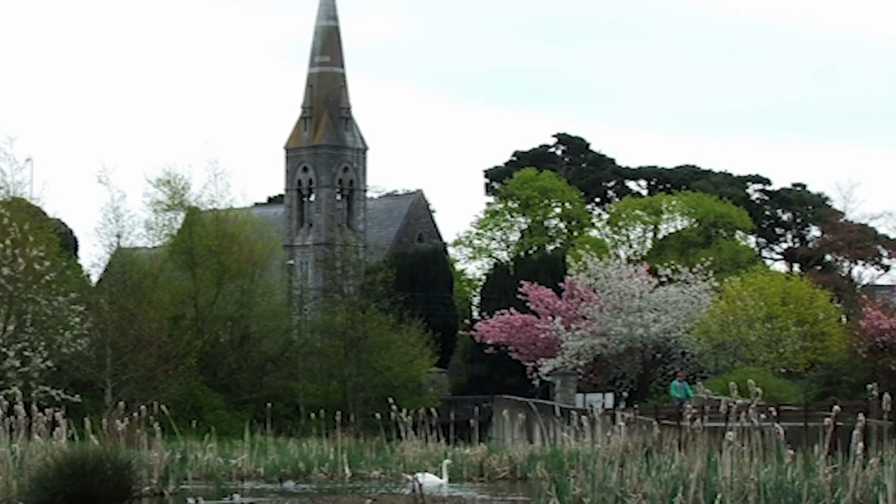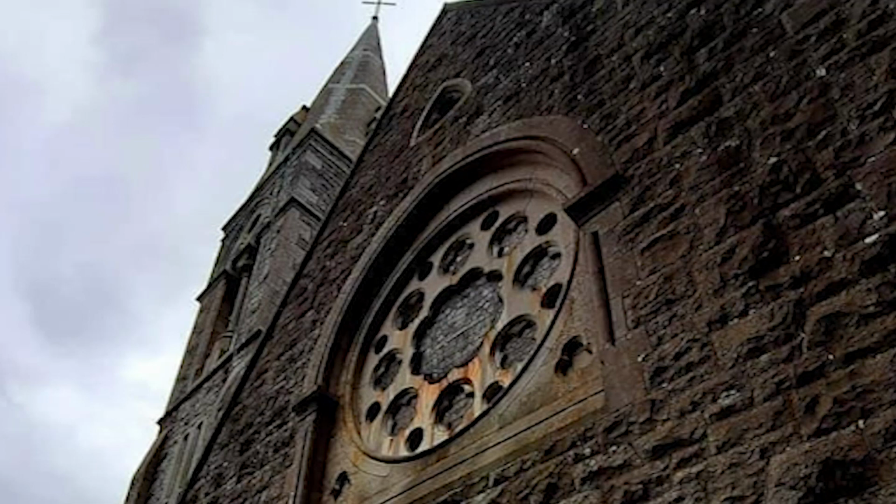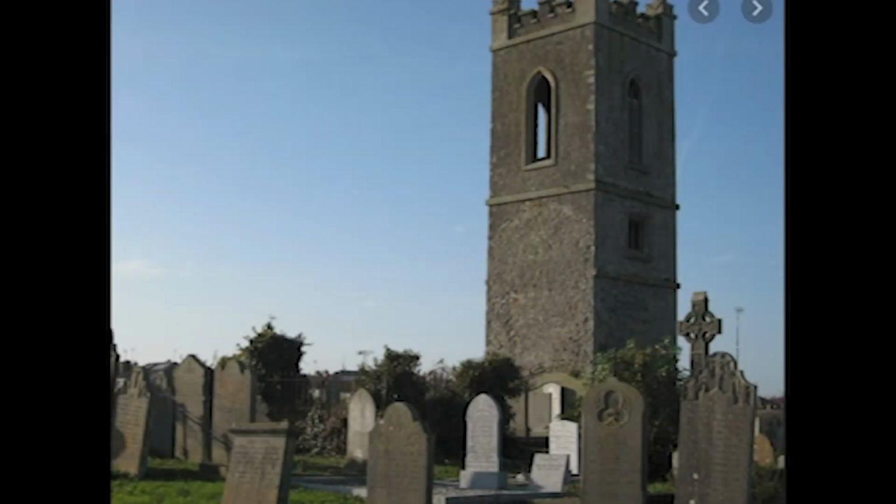Skerries Historical Society wrote about this wonderful church in 2002. They wrote, nearby is the new Protestant church, a picturesque building in Gothic style. Its graceful spire is particularly attractive in distant views of the town. The church was built in 1867 and it replaced the old church, whose tower is still in the graveyard. The following extract describing the church appeared in the Irish Builder on the 15th of September, 1868.